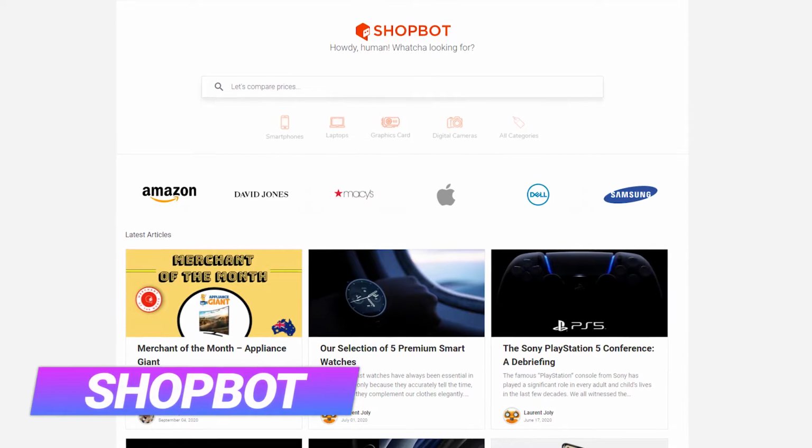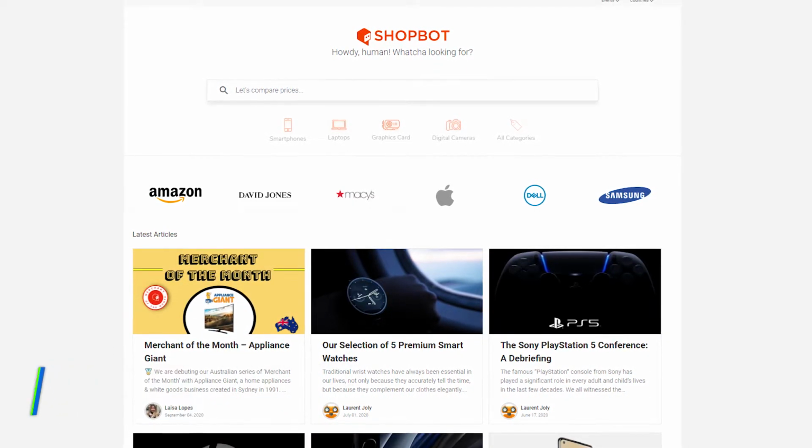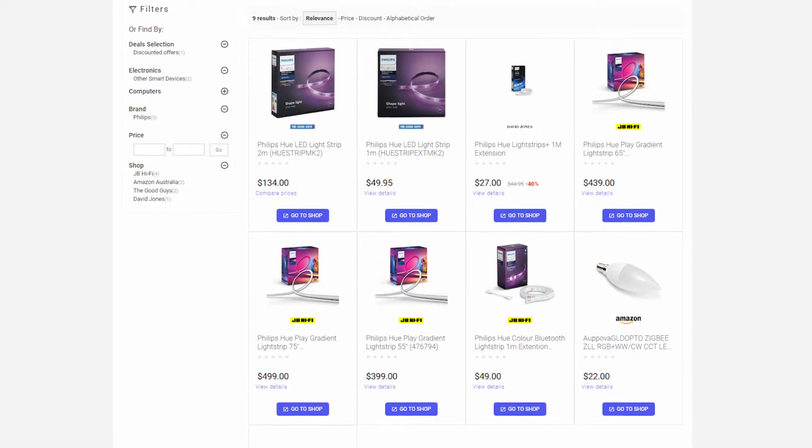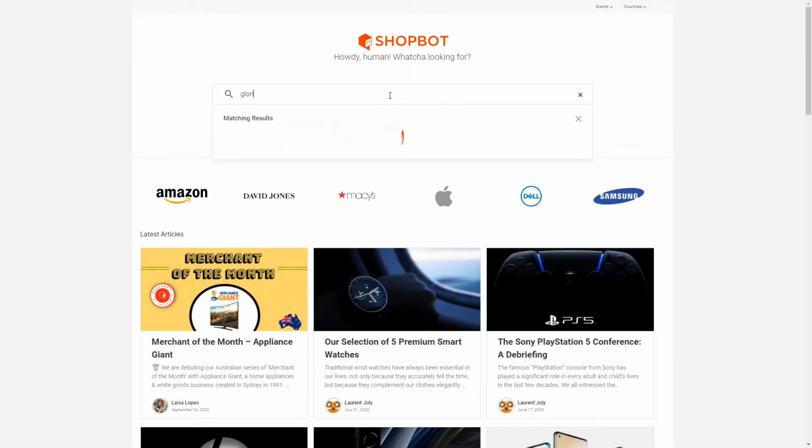With the holiday season just around the corner, saving money is more important than ever, and ShopBot could help you shop smarter. ShopBot allows you to compare prices on any given product across various vendors in your country. Simply type in the name of the product you want and hit search.